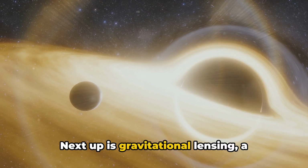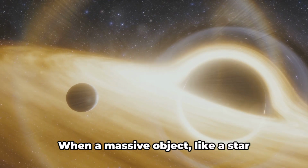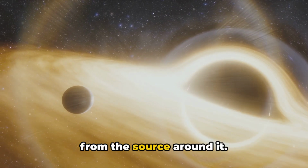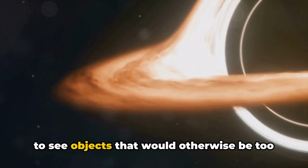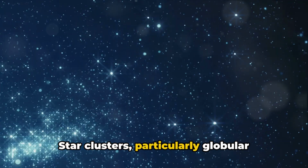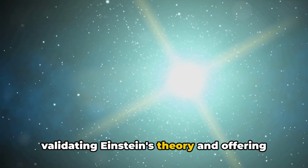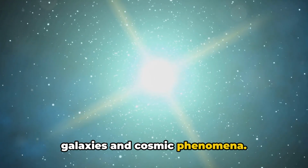Next up is gravitational lensing, a phenomenon predicted by Einstein's theory of relativity. When a massive object, like a star cluster, lies between us and a more distant light source, it bends the light from the source around it. This creates a lens effect, allowing us to see objects that would otherwise be too faint or distant. Star clusters, particularly globular ones, have been key in providing evidence for gravitational lensing, further validating Einstein's theory and offering us a unique tool for observing distant galaxies and cosmic phenomena.